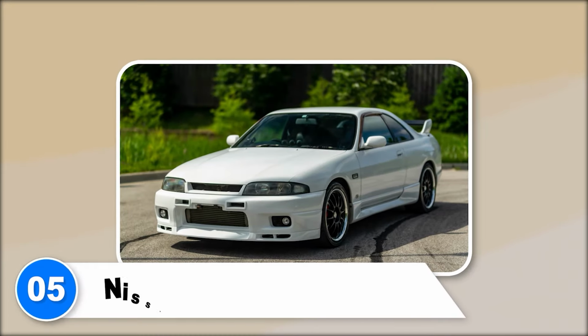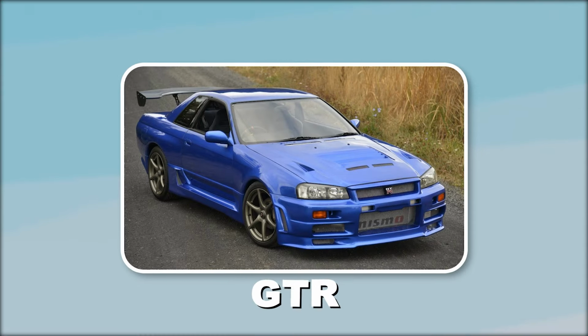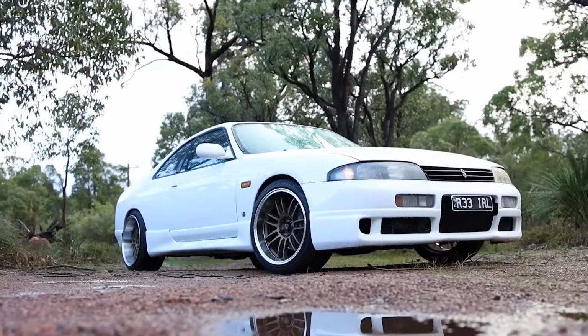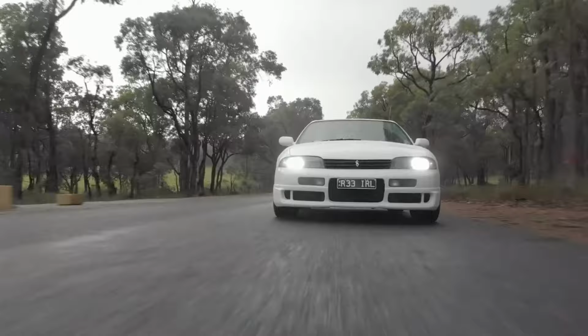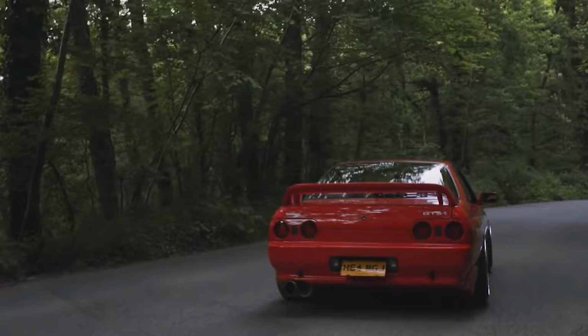Number 5, the Nissan Skyline GTS. When you think about the 90s Skyline, your brain probably goes straight to the GTR. But because even the worst examples of an R32 GTR cost big bucks, we picked the next best thing, the Nissan Skyline GTS. This lower trim level uses the 212 horsepower RB25 inline 6, but more importantly is rear-wheel drive.